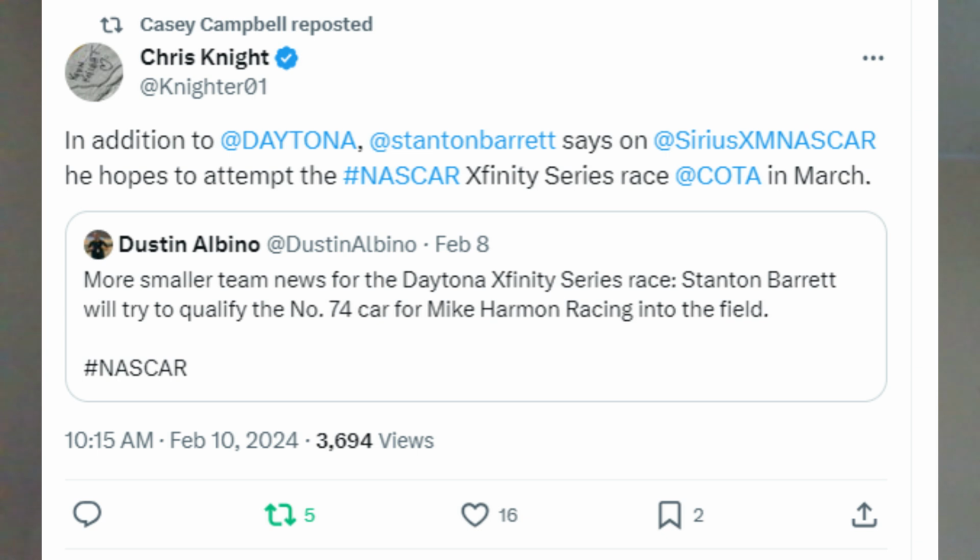Now, Stanton Barrett was on SiriusXM NASCAR Radio apparently on Saturday, and he revealed that he's hoping to attempt the Xfinity Series race at Circuit of the Americas. It was announced about a couple days ago that Stanton Barrett was going to be driving the 74 car for My Carmen Racing at Daytona International Speedway, and now he's going to get the chance and opportunity to potentially also run Circuit of the Americas.